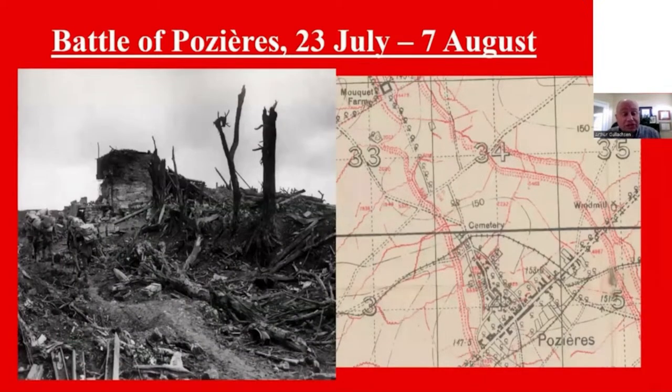The Battle of Pozières, 23rd July to the 7th of August. The 1st Australian Division is in action here, and it's a series of attacks and counterattacks to fight for this village of Pozières. If you look at the map there on the right, they end up taking the village and the area north and east of it, which allowed them to look to the north at the fortified village of Thiepval, with its chateau, which is a German, or a French, house, which is very much destroyed by this stage. The Germans at the time are throwing in large numbers of new divisions and will commit 35 to revolving duty in the July-August period.